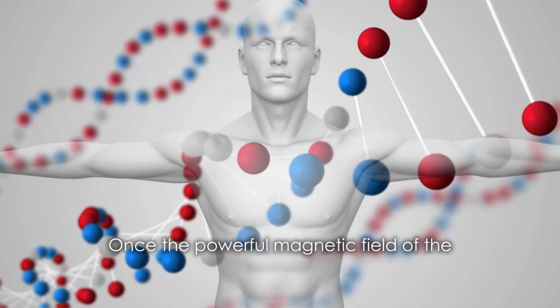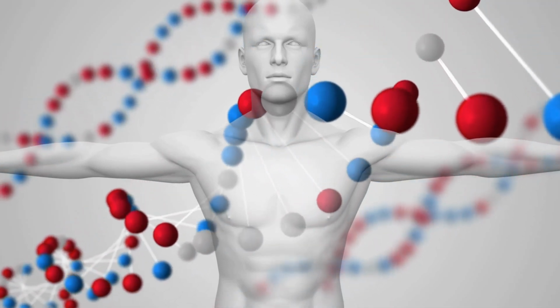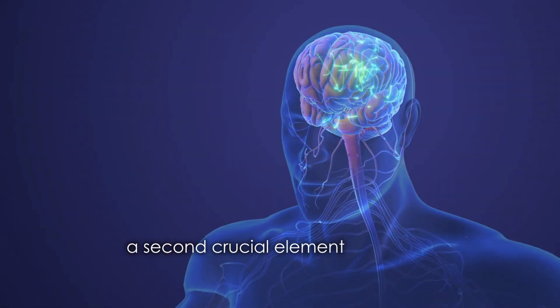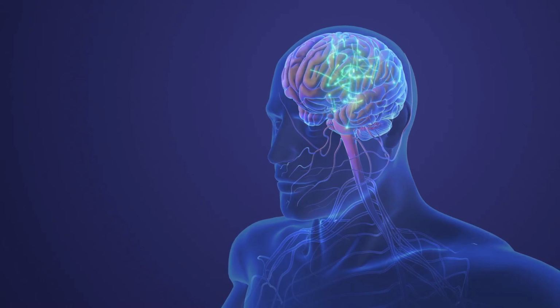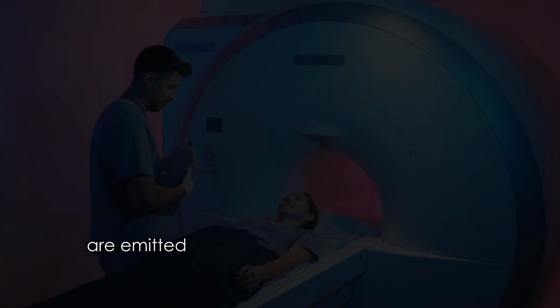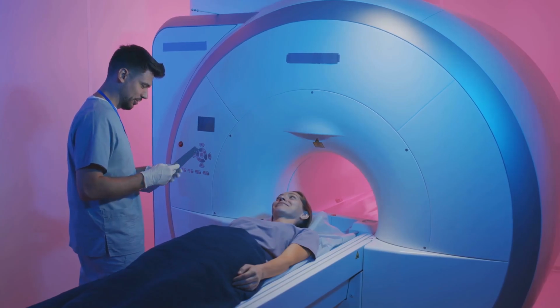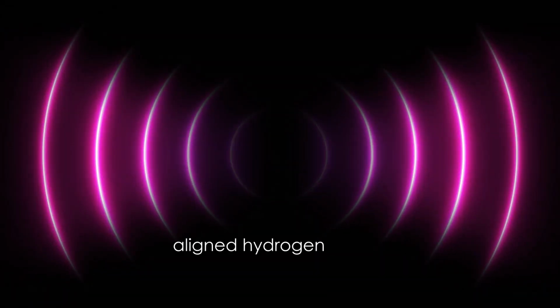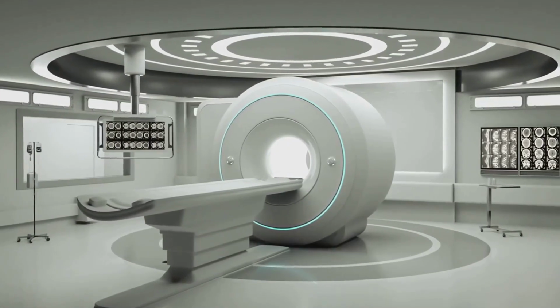Once the powerful magnetic field of the MRI machine aligns the hydrogen atoms in your body, a second crucial element comes into play: radio waves. These waves, similar to those used in radios and televisions, are emitted by the MRI machine in short bursts. When these radio waves reach the aligned hydrogen atoms, they cause them to briefly tilt away from their aligned position.